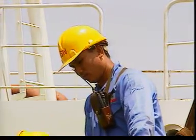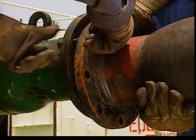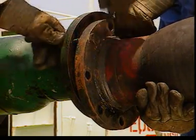Only once everything is agreed and the ship has checked the bunker tanks can the connections be made and checked. When everything is secure, bunkering can begin.